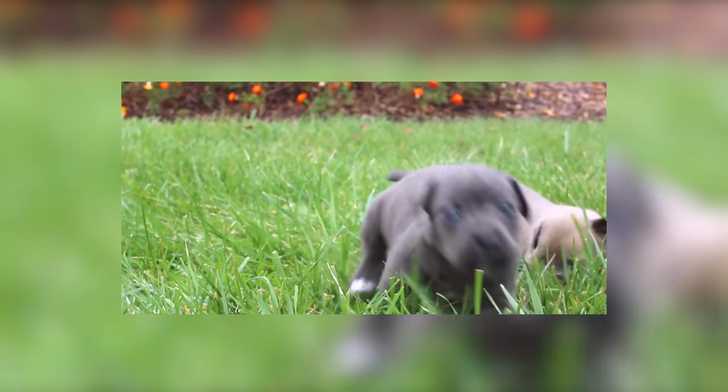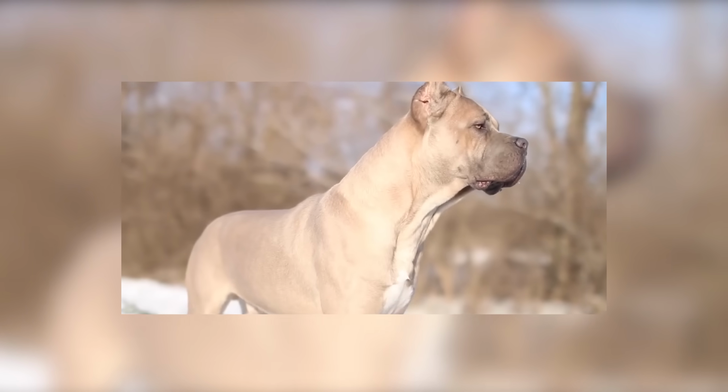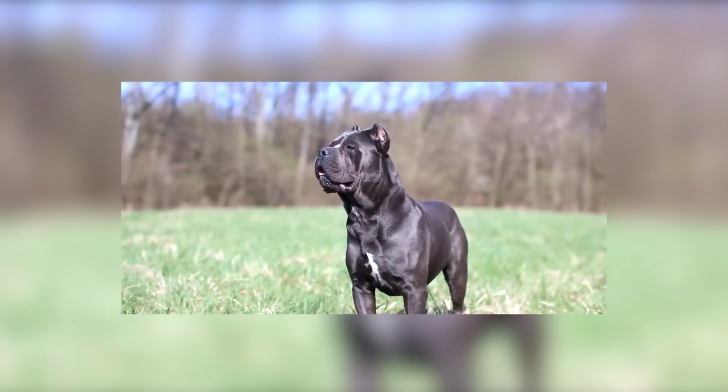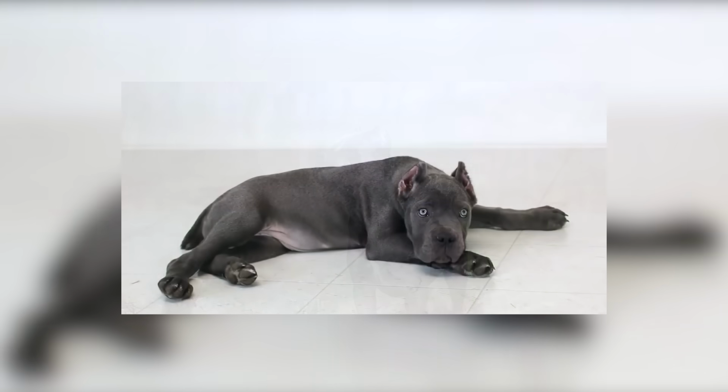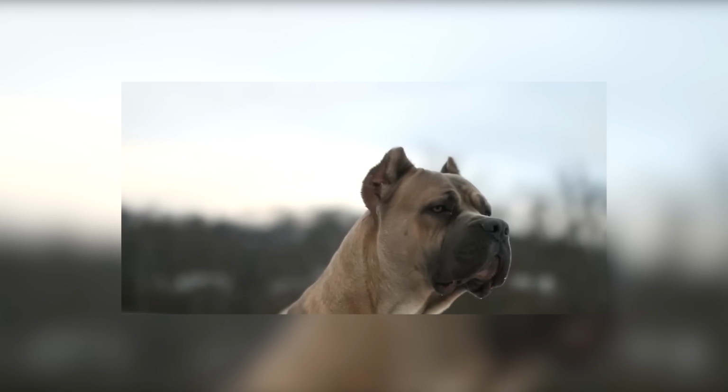And it is worth noting that a Cane Corso matures slowly and never really reaches full maturity until they are around 4 years old. They are not the best choice for first-time owners because they're the sort of dog that needs to be trained and handled by someone who is familiar with the needs of the breed or of this similar type of intelligent large dog.